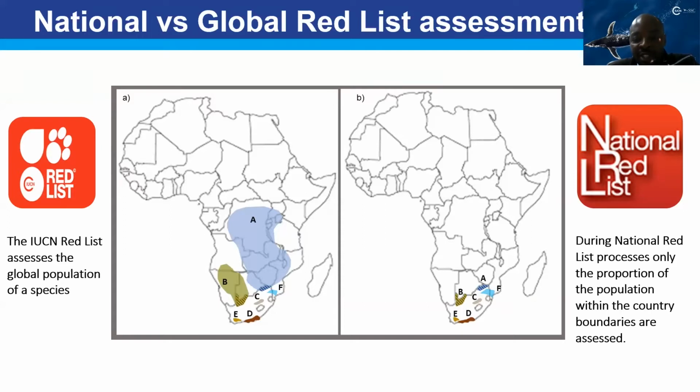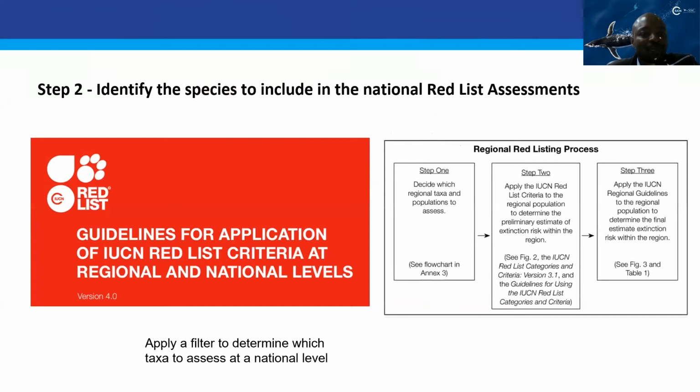And then we have species F. This is a near endemic species that is found within the country, but the population extends to the boundaries of a neighboring country. So we can as well include that in the national Red List assessment. Next slide. So like I said, Caroline explained the guidelines for the application of the IUCN Red List criteria at the regional level. Once we identify the species that we need to include for national Red List assessment, we can apply a filter to say we don't need to include introduced species or species that have been introduced for conservation purposes, or vagrant species, species that occur occasionally within the boundaries of that country. Next slide.